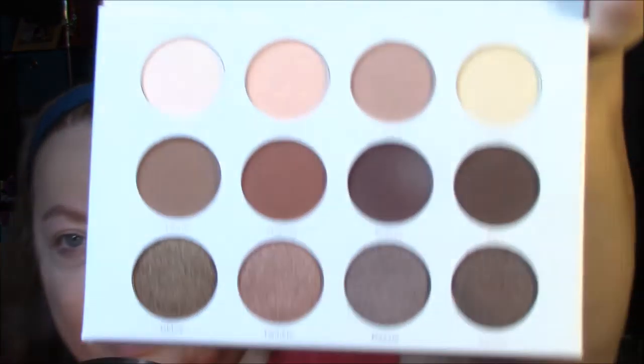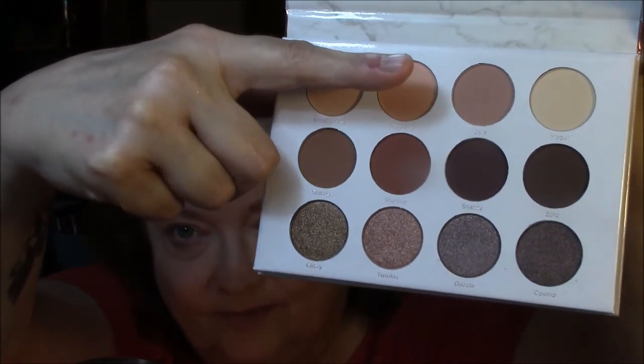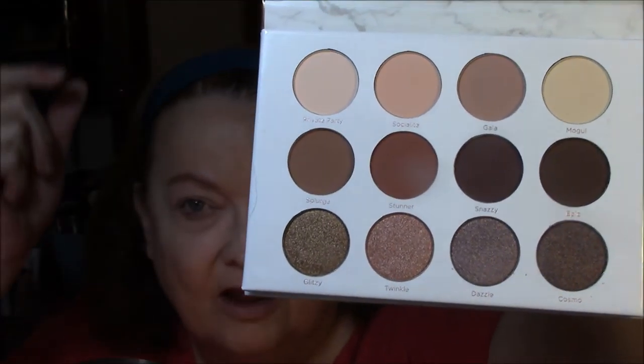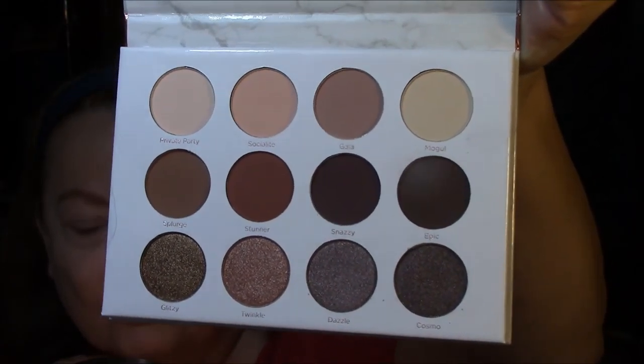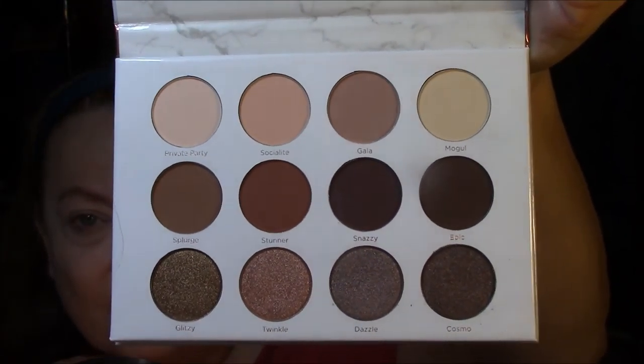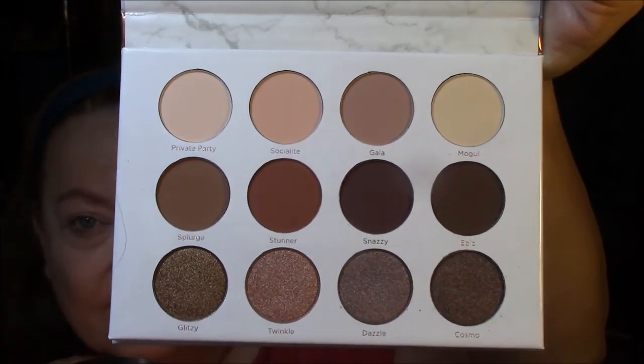Okay, so there is the palette. This side here, these six are warm toned. The other tones are all cool toned. So I'm going to stick with the warm tones. That is just my jam, I guess. And it's got a nice mirror. It's cardboard, but it's really sturdy cardboard. So it's really a good palette.